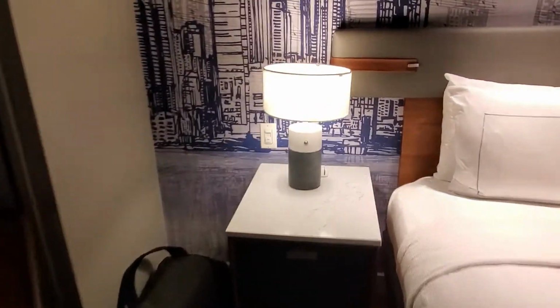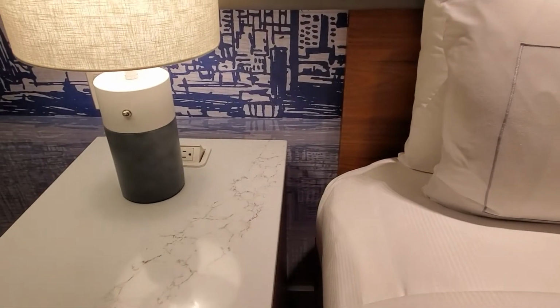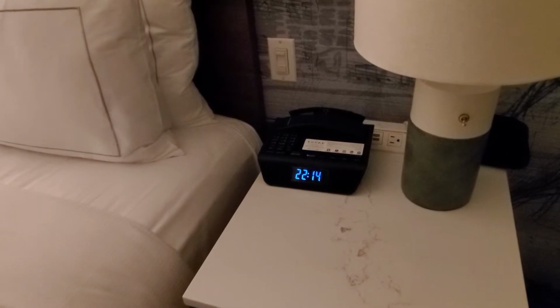Bedside lamp with overhead lights above the bed here. And then there are outlets behind it. No top sheet, but that's pretty normal these days. We also have wood floors in here and like a nice rug. I like it. Then a nightstand on this side, another light. We've got the radio, clock, phone, plus more outlets over here.